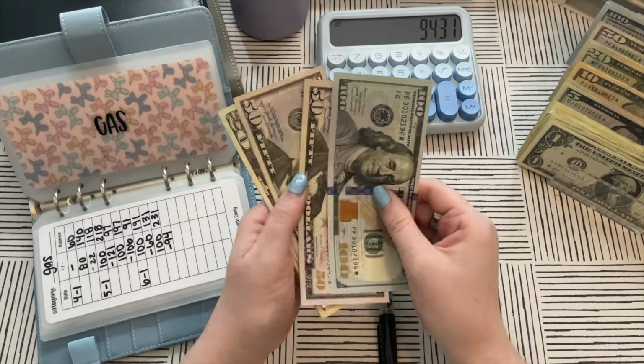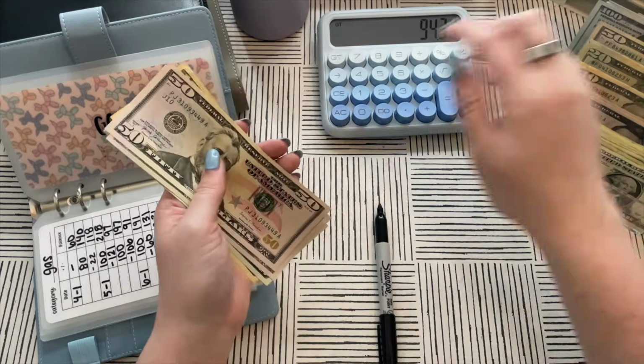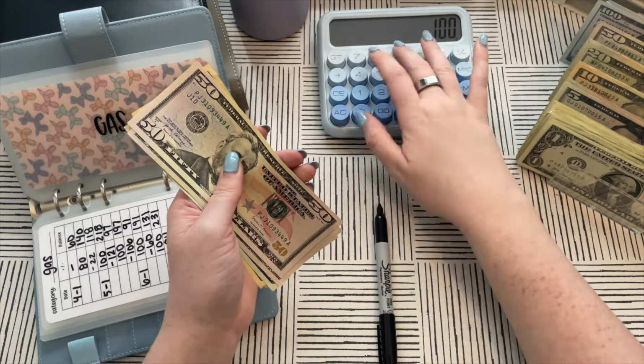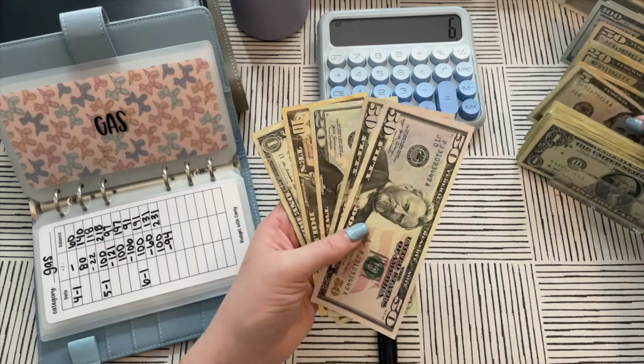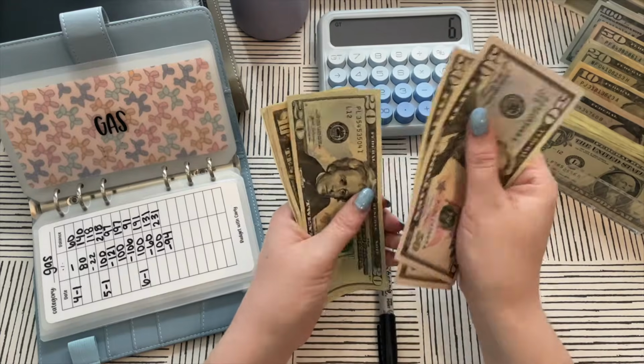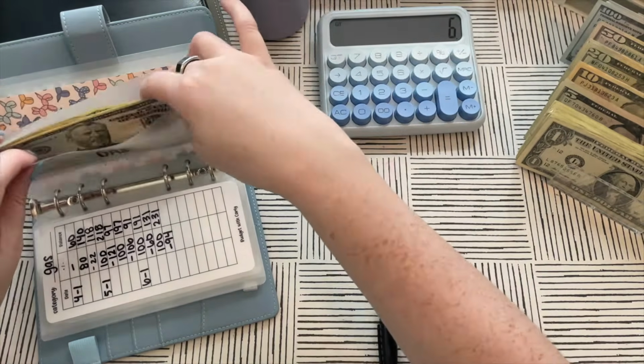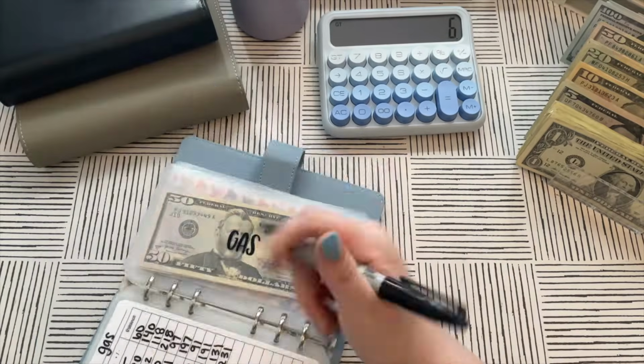Perfection. Let's see. Probably just going to give it 100. Bam. 100 minus 94, and I get $6 in return. Bam and bam. So we have 50, 100, 20, 35, 36, 37. So we have 137 left.